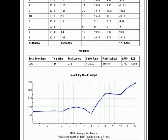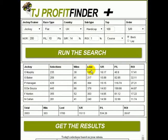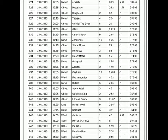So I think the idea is to actually get at least probably 5 or 6 jockeys into the search. So if we turn this down to 14 and run the search again, I think you just need to spread it out. If you have a couple more jockeys or trainers or jockey trainer pairs, whatever, you'll probably find it's a little bit easier. So we're back up to 530 points. We've got a good strike rate of 15 and a return on investment of 26. So if we get the results, let's have a look at that and see how that works.